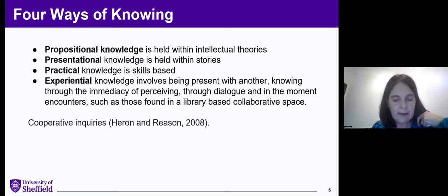Presentational knowledge is narrative-based knowledge. It's the knowledge that's held within stories. So that might be through poetry, life and creative writing, collage, art-based knowledge. Practical knowledge is skills-based knowledge. So it might be something like the skills to use a 3D printer would be considered practical knowledge.